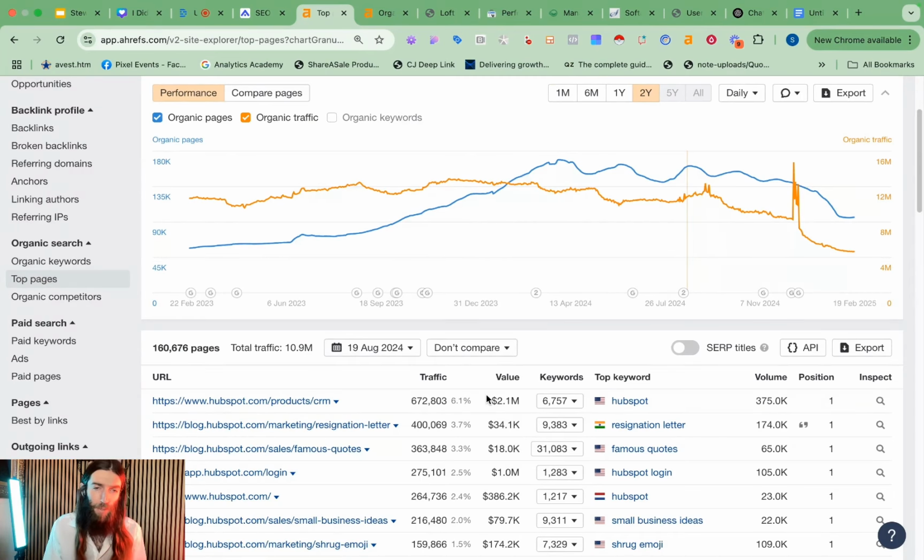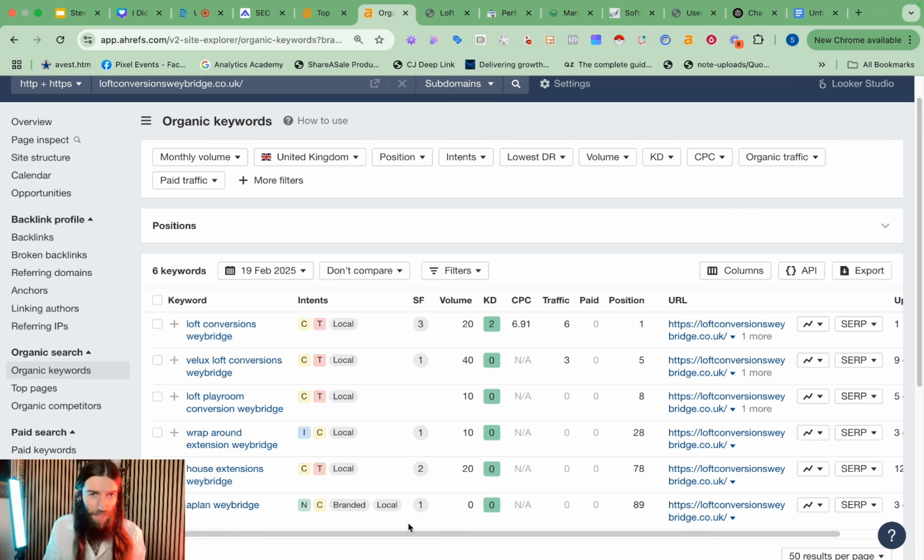So when I talk about one-page websites, yes, absolutely, you can rank a single page. But if you do identify opportunities for supporting content, I would recommend doing anywhere from maybe 5 to 20 supporting pages if you're able to identify these keywords and topics that are not served by the main homepage so well. And this is a perfect example of that. Velux Loft conversions and Loft Playroom conversions, we're basically sitting on opportunity here.